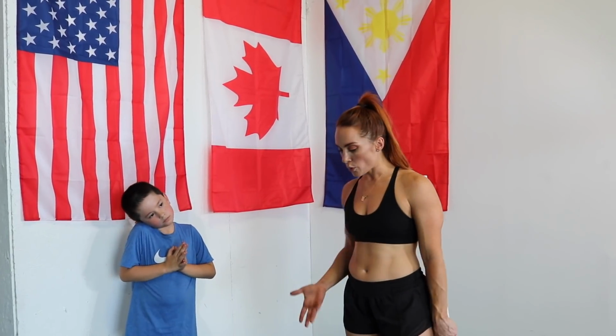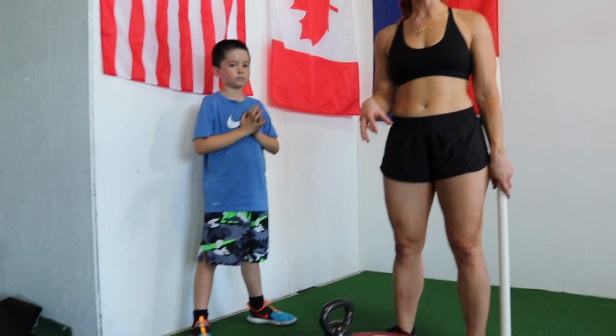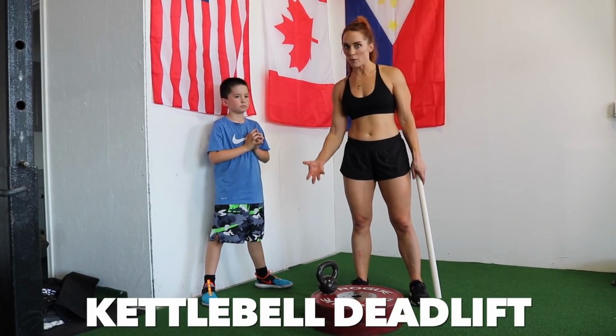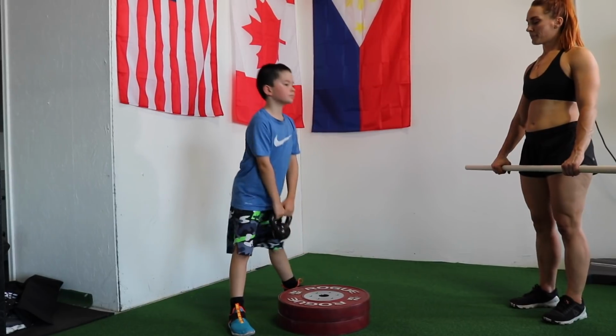So let's show them the deadlift. What we're doing is training him with a kettlebell, and you can see we have a raised surface here to help focus on a shortened range of motion. If you're just getting started, shortening your range of motion might be helpful. So let's show them the real deal deadlift. Nice.